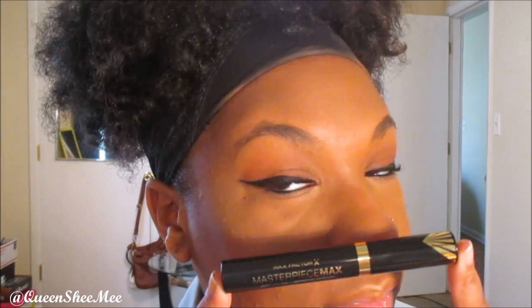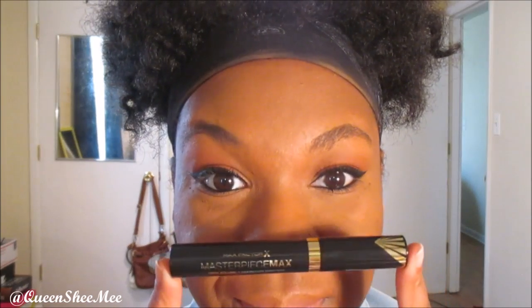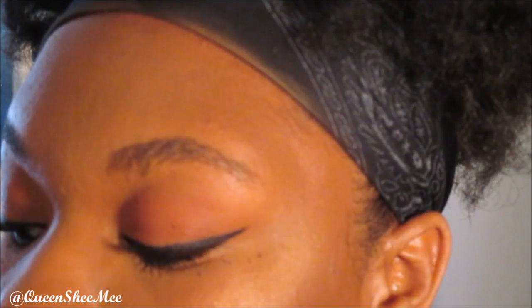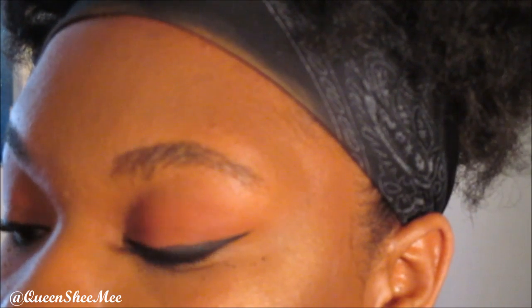Alright, so there you have it. This is what my eyelashes look like. It did give them some length, but I liked how full it made my eyelashes versus the lengthening part. So I really did enjoy the mascara overall, you guys. But for me personally, I got more fullness with this mascara than length. But it is a very good mascara. So I will repurchase it, but I don't know if it will become a holy grail or not.